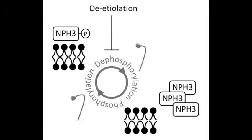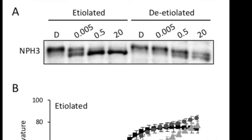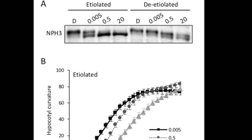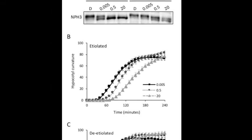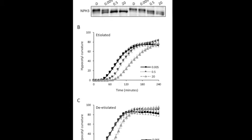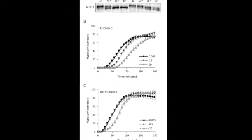The function of this is not fully understood, but what we find from these studies is that this level of dephosphorylation seems to be affected when you have seedlings that have been exposed to photomorphogenesis. So light-grown seedlings have a different balance of dephosphorylated forms of NPH3 compared to phosphorylated forms of NPH3. So what we propose in the paper, given the results that we get, is that it appears that the phosphorylated form of NPH3 seems to be a big player in instigating phototropic responsiveness, whereas when you have a dephosphorylated form of the player, this is not active in terms of bringing about the response.